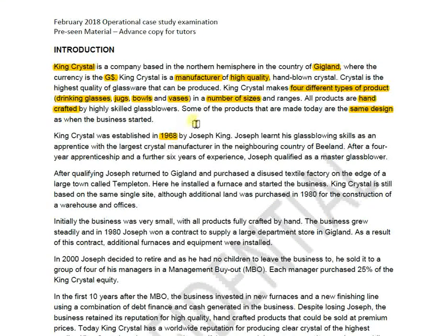It is in 1968. Back to the last line of the first paragraph, some of the products that are made today are the same design as when the business started. Now, there could be a couple of reasons for this. Possibly because the designs that originated when the company started are still in fashion, or people still prefer that. Or it could even be that the management of the company are not very keen on bringing out changes in terms of product features.